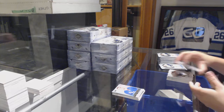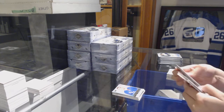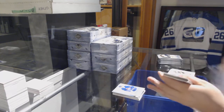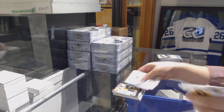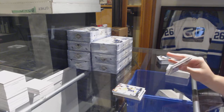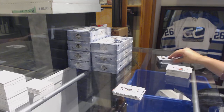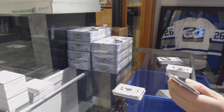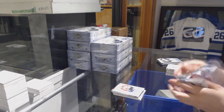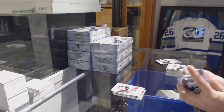Young Guns of Alexander Georgiev for the New York Rangers. Milestones for the Avalanche, Peter Forsberg. Update for the Nashville Predators, Kyle Turris. Spectrum for the Ducks, Corey Perry. Milestones of Ekblad for the Florida Panthers. Red base for the Avalanche, Gabriel Landeskog.